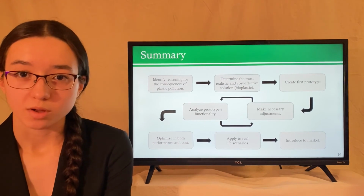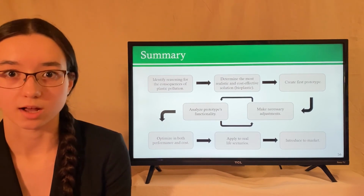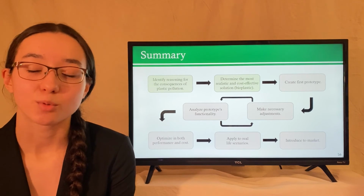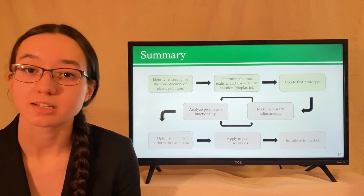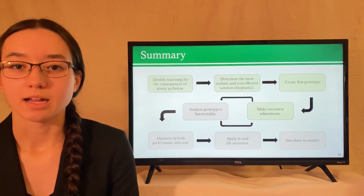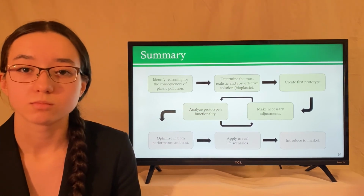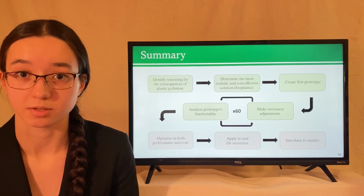So let's review what this project accomplished. So first, a problem was identified, the plastic problem, and then a solution was developed, creating a bioplastic. After that, a prototype was created, and it entered the process of trial and error, correcting different things that were found to be not favorable, and this process was repeated 60 times. And of course, throughout this process, the original mission was kept in mind, combating plastic's high biodegradability.